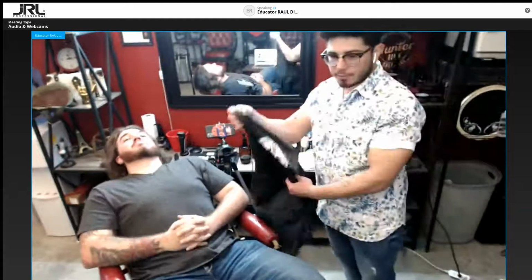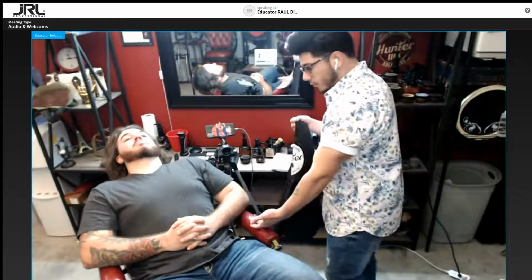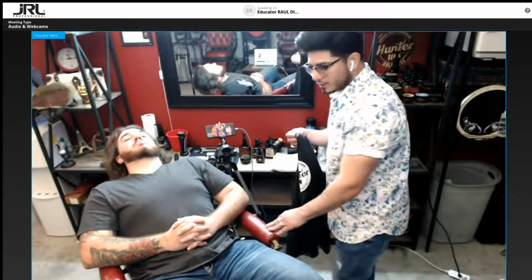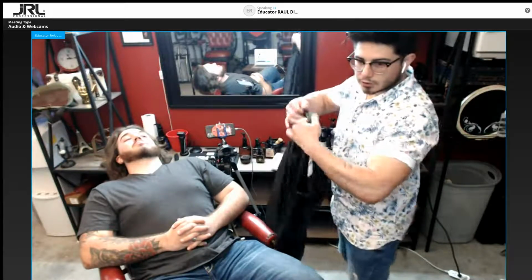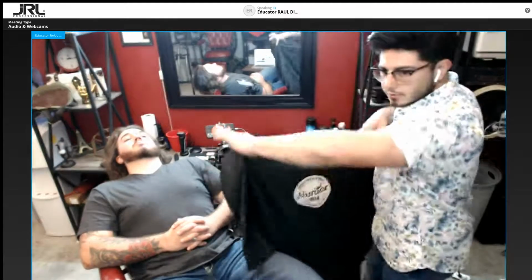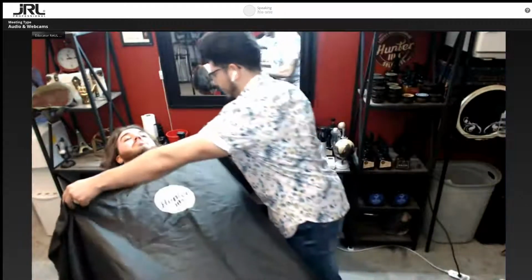Now, simple. I always fold my capes and I drape them over the actual armrest. And I drape them in a way where the neck is always exposed, so I'm able to grab real quick. Boom. You can see the logo there. Just like a blanket.